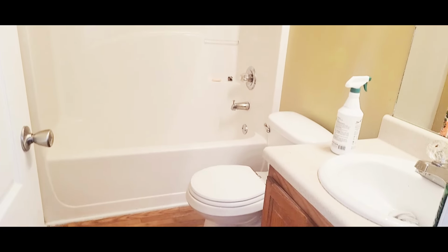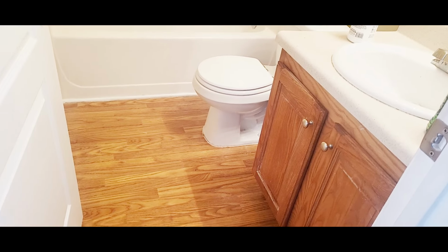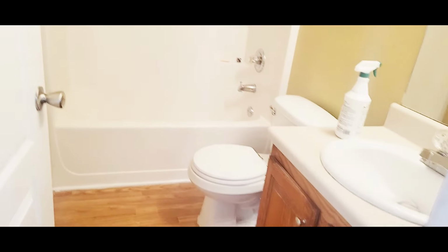So we're in my upstairs guest bathroom. This is a space that I have not done any updates to probably in the last 3-4 years, so I think it is about time for us to update this space. As you see, everything in here is still builder grade, and we will be updating those things in the near future. But right now, I just want to make it a little bit prettier.